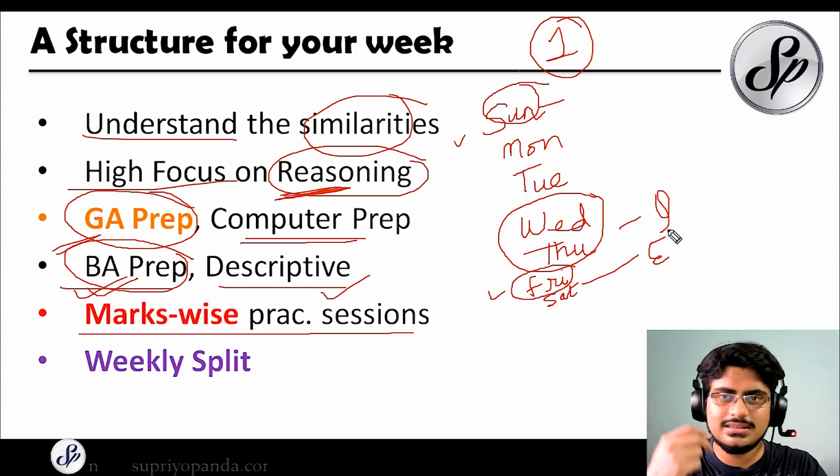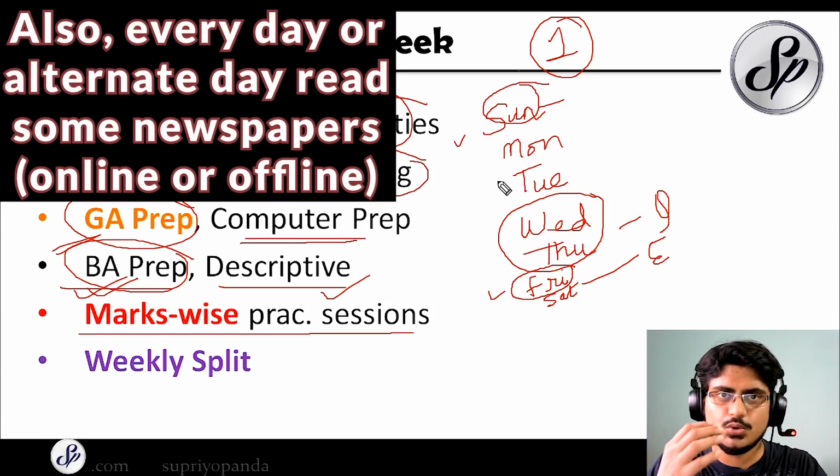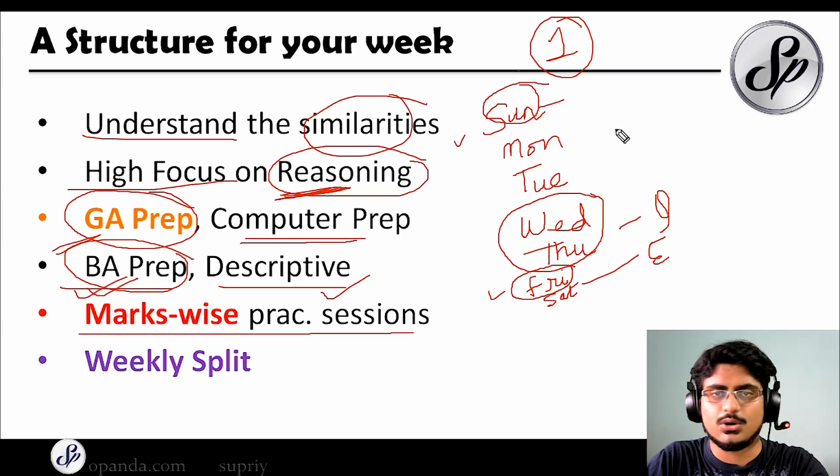So in this kind of system, on Fridays and on Sundays, we are doing our mock tests. Also remember that each and every day you are going to do your GA preparation. Even on the day that you are doing the mock tests, you are doing the GA preparation. So GA will be continuing, and the computer and the banking awareness prep, you can shift towards Friday and Saturday. It's not important that you do it every day. On Friday, Saturday, and maybe on Sunday also you can practice those other sections. And this is how you are going to structure your first kind of system.